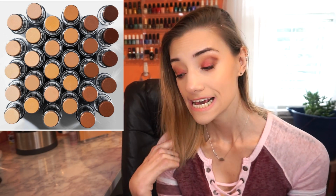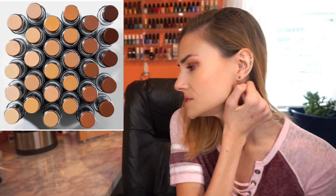Hold up. Wait a minute. ColourPop came out with, or is coming out with, stick foundation. So we know they first came out with the No Filter Concealer, which is awesome. I really like it. It's up there with my top concealers and it's only $6. Then they came out with the liquid foundation, and it was supposed to be good for giving a little bit of hydration and not being cakey and things like that.